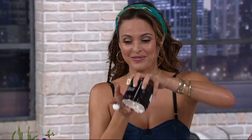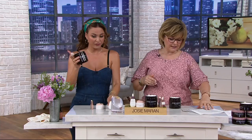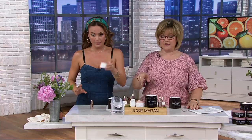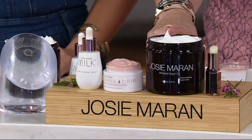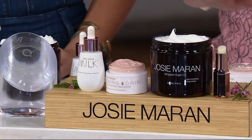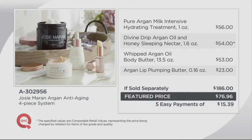And then how much is it? This is like $52 alone. This is $56 alone. So we can do some major math here. So the milk is $56. We'll just go down the line here. Cool. So this one's $56. Okay. And then, well, we can do it because I've got my cheat sheet. This one's $54. And then that would be $53 right there. And then over here, this one's $23. So altogether, it's $186, I think, right? Yes, $186. And our price is almost $110 less, $109.04.